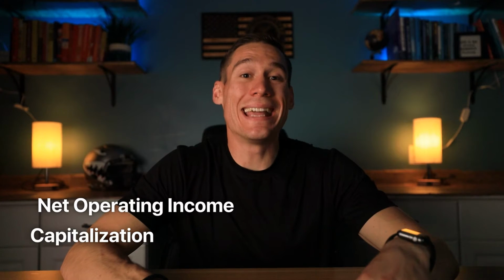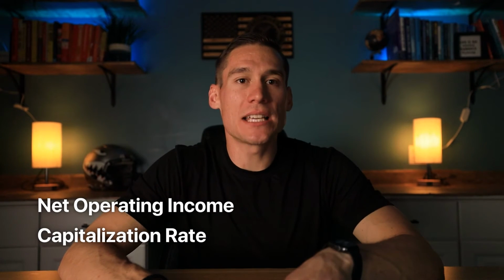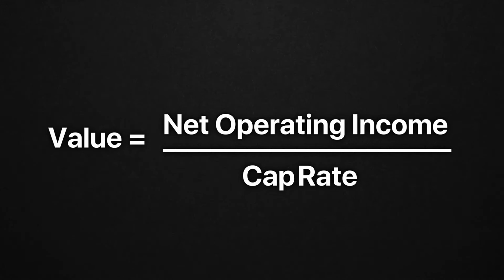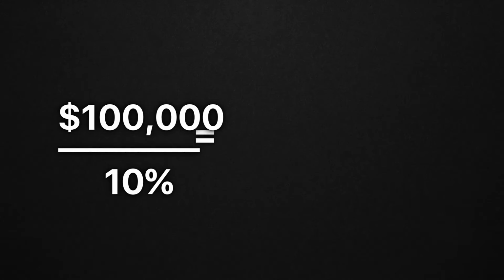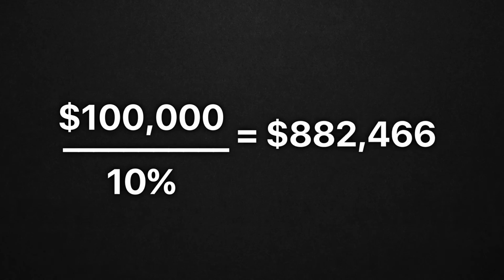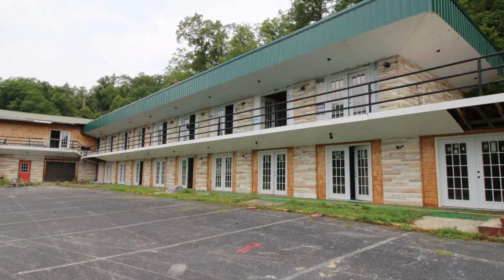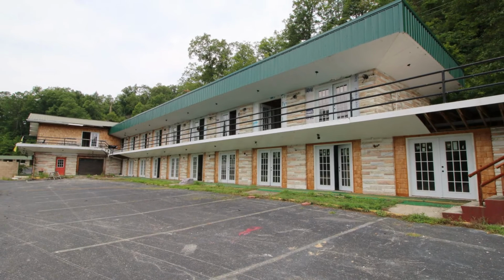Now, how boutique hotels trade is based on their net operating income and the cap rate. So I talked in the last video about how hotels are commercial properties, and their value is the NOI divided by the cap rate. So a property with $100,000 in NOI at a 10% cap rate is worth $1 million. So to maximize the value of your property and get the highest value at your exit, either a refinance or a sale, you focus on maximizing your NOI at the liquidity event.